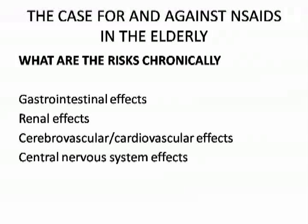CNS effects. There's confusion, cognitive dysfunction, and even aseptic meningitis. Indomethacin has been said to cause more CNS effects than other NSAIDs in the elderly. So again, with the NSAIDs, if you need to use them, you want to use the lowest effective dose. You want to use it for the shortest amount of time that you can, and use the one that has the shortest half-life.